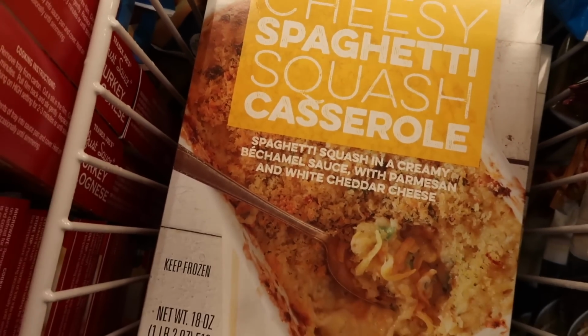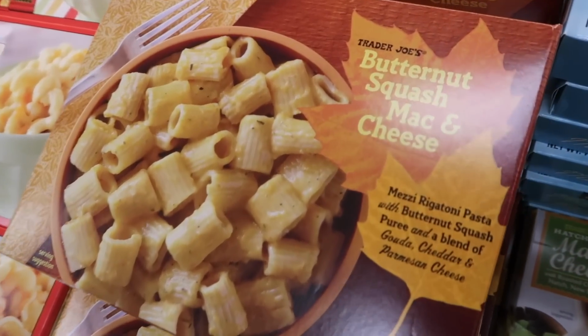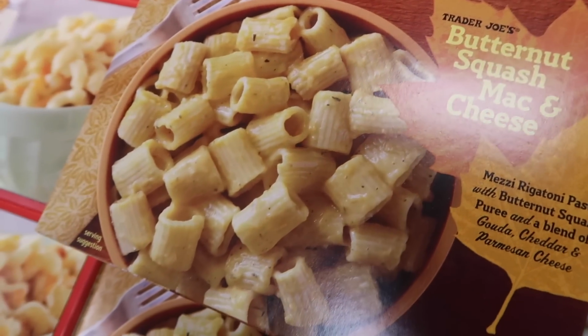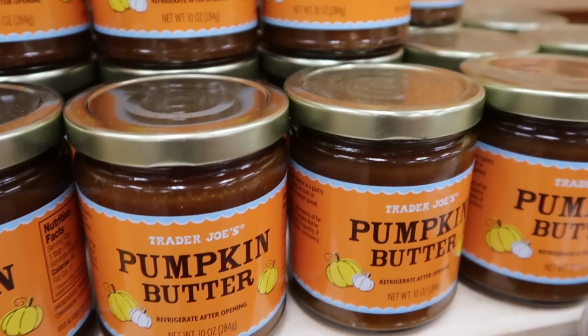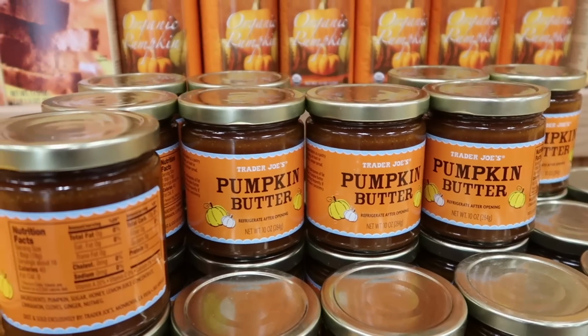If you saw my first video, you know how much I love these frozen butternut squash mac and cheese dinners. Whew, so good. If you haven't had it yet, I highly suggest giving the pumpkin butter a try. This is good on bagels, bread, pretty much anything.